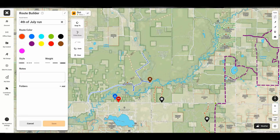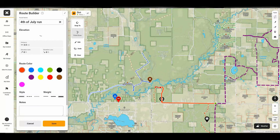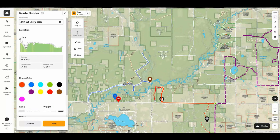Instead of guessing and just figuring out the lefts and the rights on the fly, this morning I built our route with OnX. With the desktop version, you can create your own route, linking or bypassing your map trails, adding new trails, and blending them together.